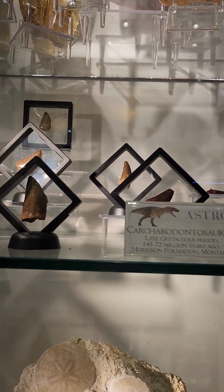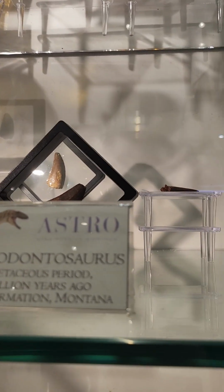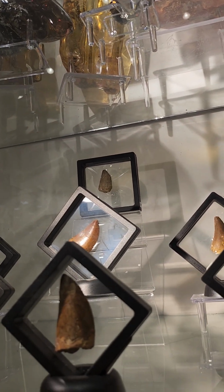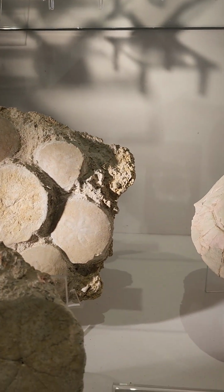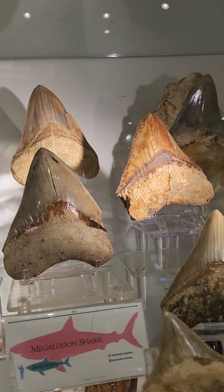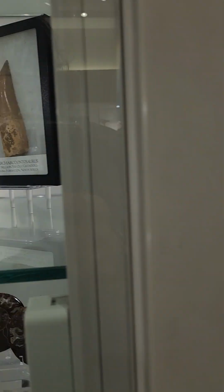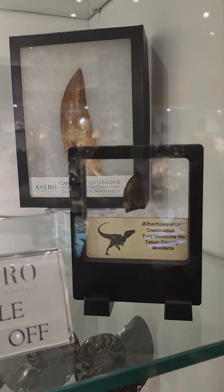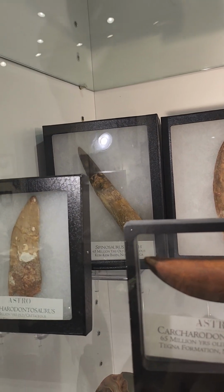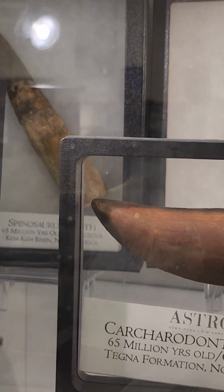Alright. These are fossils from the great prehistoric hero, the dinosaur of legend, Carcharodontosaurus. These are jaws from it. And these teeth came from the great megalodon. Some of them are huge. Here's some from Albertosaurus. More Carcharodontosaurus fossils, and whoa, Spinosaurus tooth. I see it. It's huge and perfect.